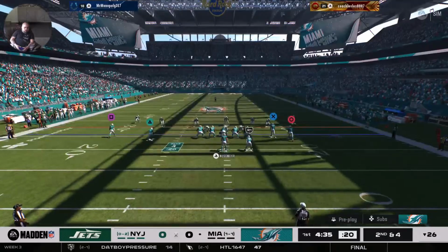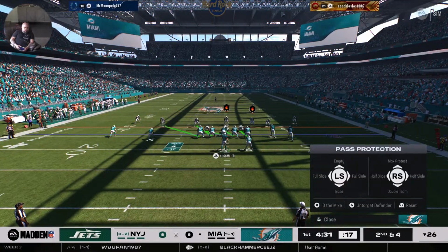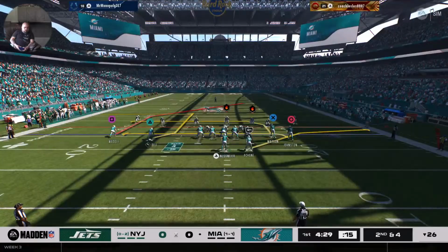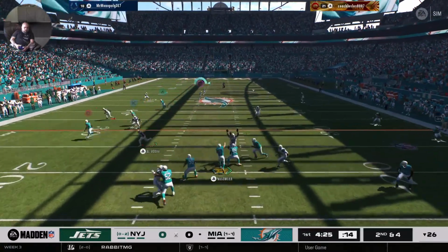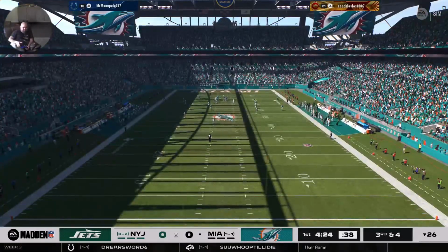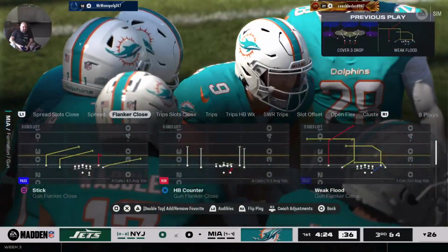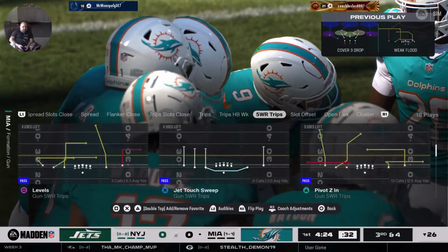Here we go. 17 look. 18 Rattlers. Out of the gun, he'll throw, sending it deep for Waddle. A throw there on 2nd down, going to be incomplete. Jalen Waddle, the intended target, and it'll be 3rd down and 4.